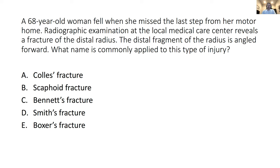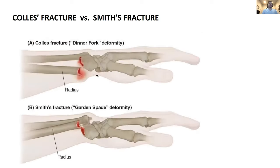All right, good. So the key thing for these Smith's versus Colles fracture I want you to focus on is where is the position of the distal fragment, okay? So what are we talking about? The distal fragment of the radius is angled forward or anteriorly. So you always define the fracture by the distal fragment. So if you were in clinical rotations, you would say there is an anterior dislocation of the distal fragment of the radius. And immediately the attending would tell you that's a Smith's fracture, or ask you what kind of fracture that is. So let's break this down.